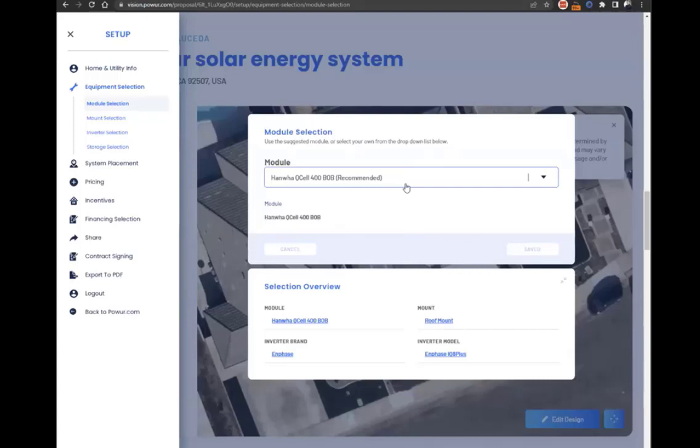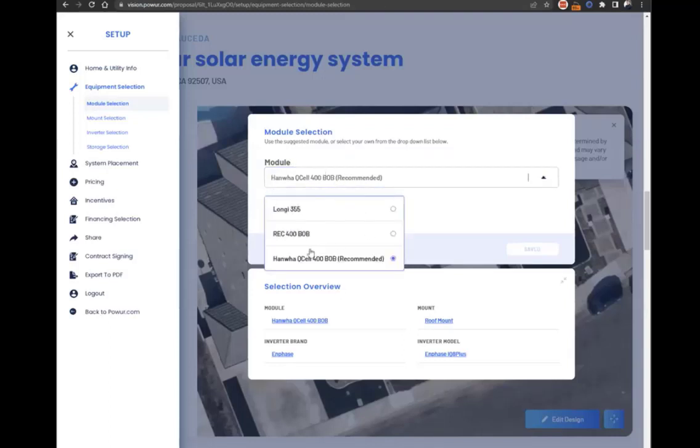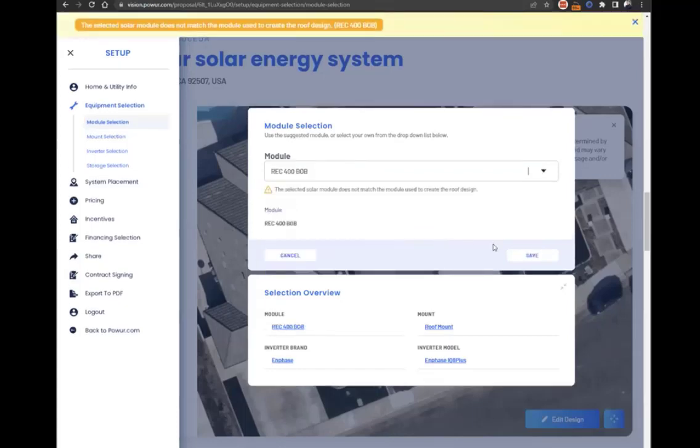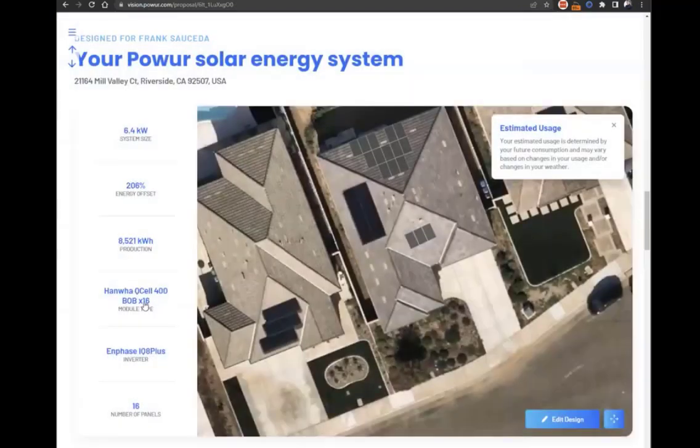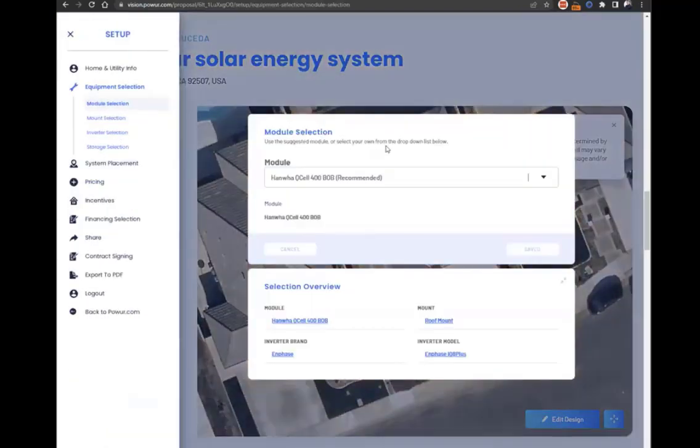I'm going to go back and find one that we can actually jump through so you can see it from the start. But I wanted to show you something that was pre-done just from a time perspective. But the Q cell, if you select one of these options and you try to switch it, it's actually going to warn you that the selected solar module does not match the actual roof design. And that's okay. That's just to protect you from accidentally switching the actual roof.